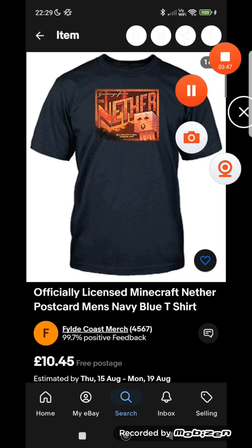This is a Minecraft shirt, from my birthday. I went to West Midlands Safari Park for a birthday. I'll do an updated version, because we didn't have time to do everything before.